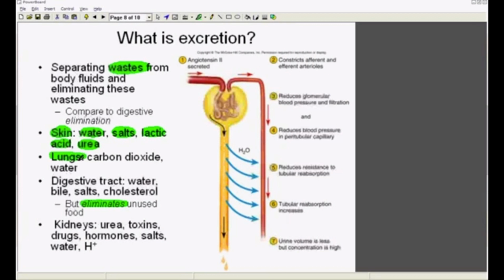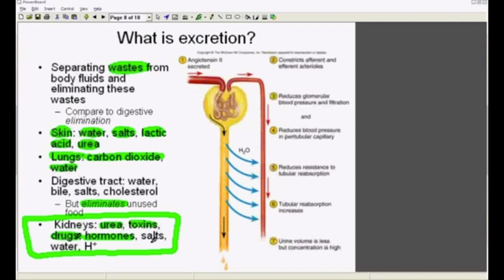Your lungs also, by definition, excrete substances. In this case, they excrete primarily carbon dioxide and water. Again, they are actively separating that out from the blood and excreting it from the body. And again, the things that the kidneys excrete include those different nitrogenous waste products such as urea, uric acid, creatinine. They also excrete toxins you might come in contact with, and drugs that you take in. They do excrete different hormones, sodium, chloride, potassium, phosphorus, and calcium all get excreted. Water obviously gets excreted. That's what makes urine very fluid-like. And this is why the kidneys can influence the pH of the blood. The kidneys can also preferentially excrete or not excrete hydrogen ions, and we know that pH is directly related to the quantity of hydrogen ions present.